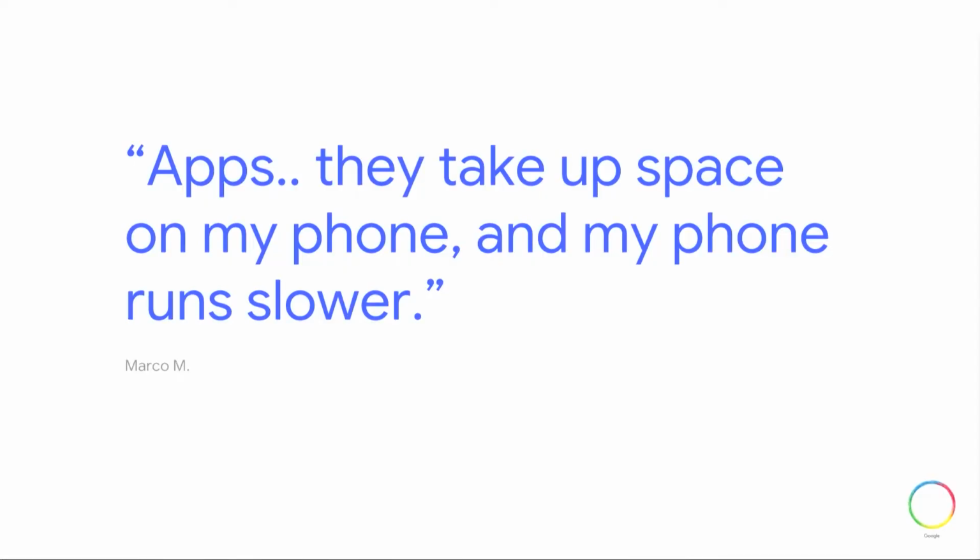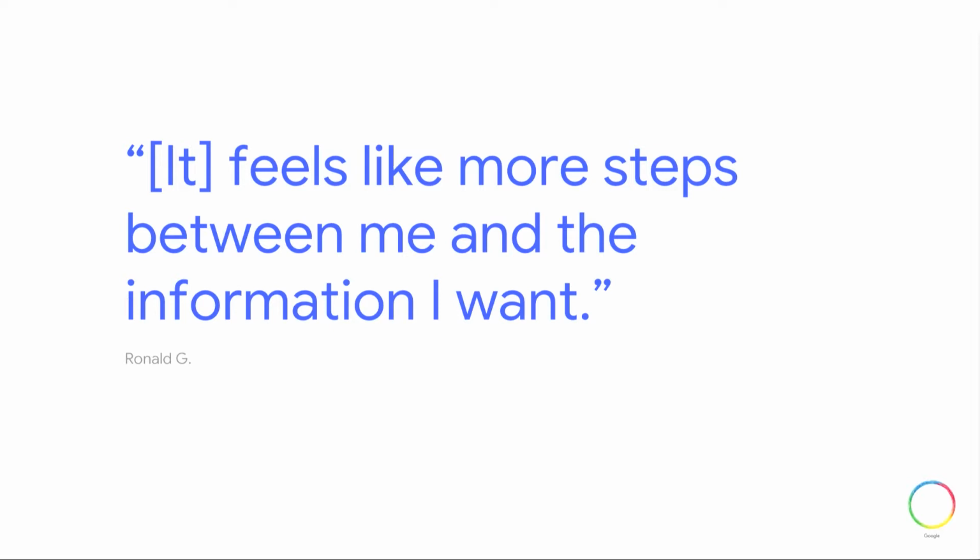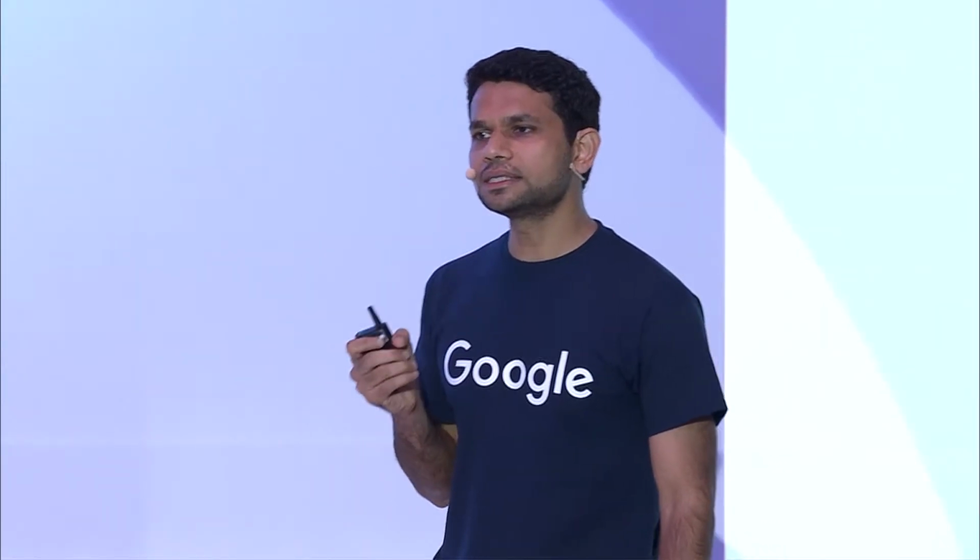It makes us wonder why. Well, app discovery is hard. As developers and owners of apps, you can relate to the fact that getting users to find your app is indeed a challenge. And we ourselves have done several user studies and collected data to find out more. Here are some actual quotes from our users. They say, apps take up space on my phone, and my phone runs slower. They also say, if I'm just ordering a pizza, I don't want to have to download an app. Many of them mention that the installation process feels like more steps between me and the information that I want. And at Google Play Instant, we totally relate to these concerns and have been working hard to remove these steps between users and apps.